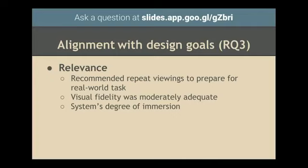they made note of them, as well as some of the universally designed pieces. In terms of relevance, one thing that we maintained from the get-go was that this wasn't a single-shot training, but instead we designed it so that you could go through it as many times as needed in order to acquire the skill and then have the skill transfer to the real world. And our experts noted immediately, they said this would not work without multiple viewings, right? Specifically the SVVR piece. In terms of the visual fidelity, moderately adequate. That's probably the blandest thing I could say today. And I think moderately adequate is a good starting place, but there's a reason why we continued to improve the visual fidelity of our system, right? There was definitely a degree of immersion that was noted, but we were not satisfied with that degree of immersion.